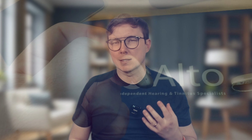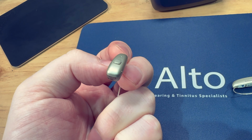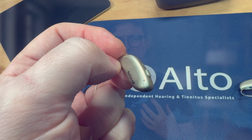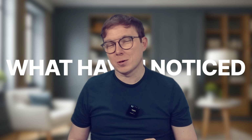So when I first put the Nexias in, I set them to a mild high frequency loss, added the outdoor program, the new hearing noise program, which replaces the front focus program, and the music program. I connected them up to my phone, which was super easy by the way, and off I went. So what have I noticed?